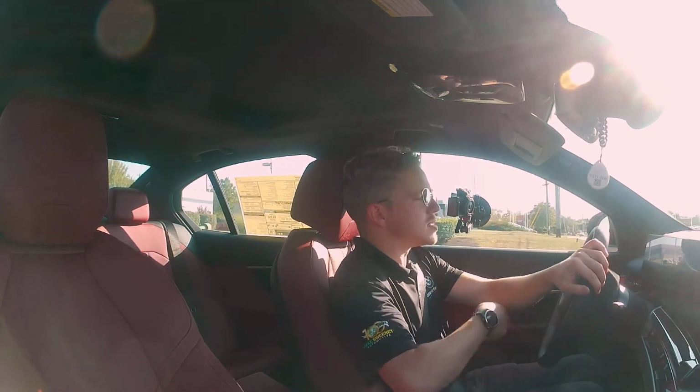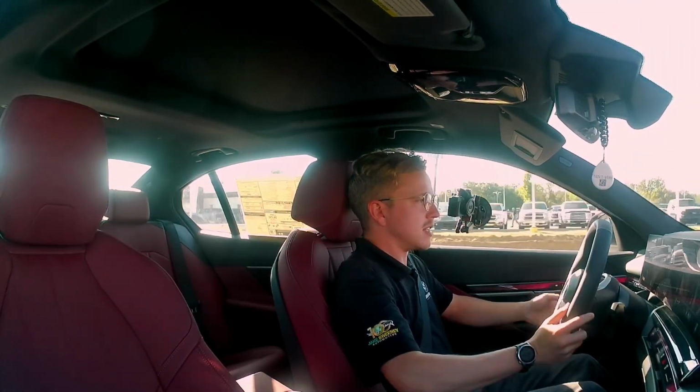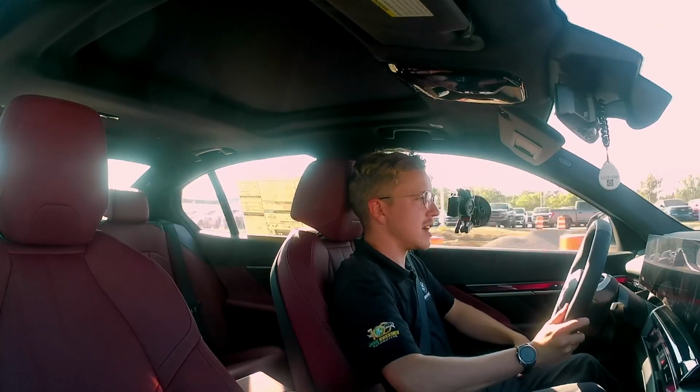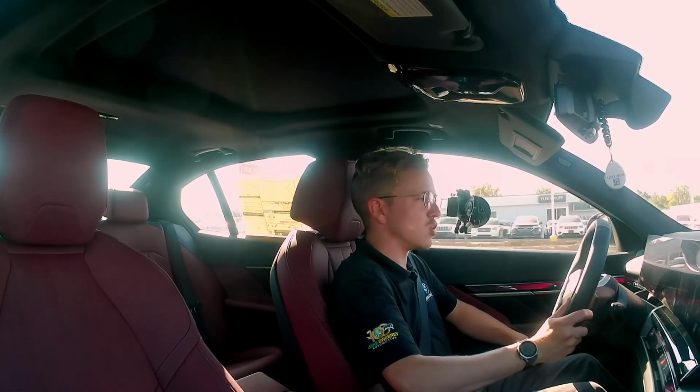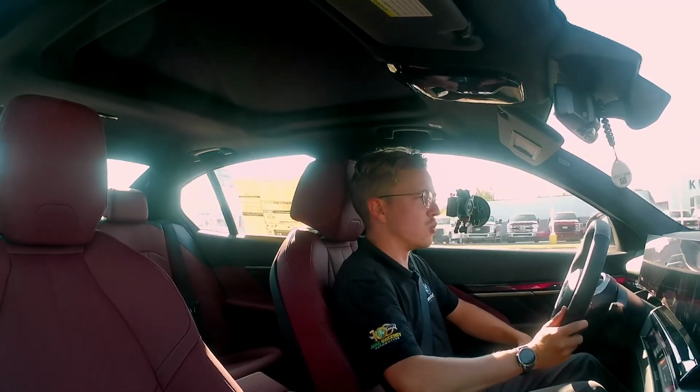So if there was somebody coming up in front of me, it will actually target them and let me know basically that, hey, I'm slowing down because I see X, Y, and Z. That's also what allows them to do the hands-free driving so cleanly and consistently, and change lanes and all that other cool stuff.